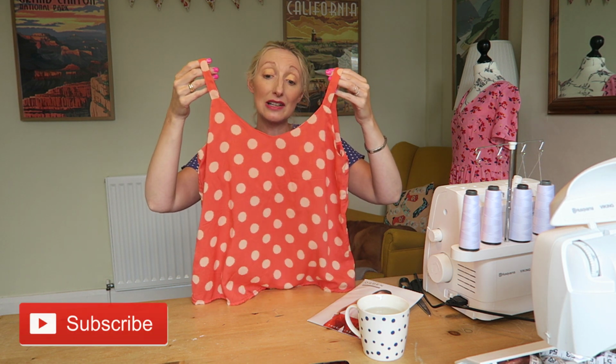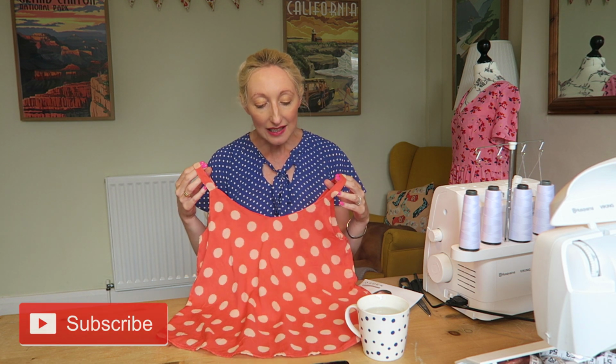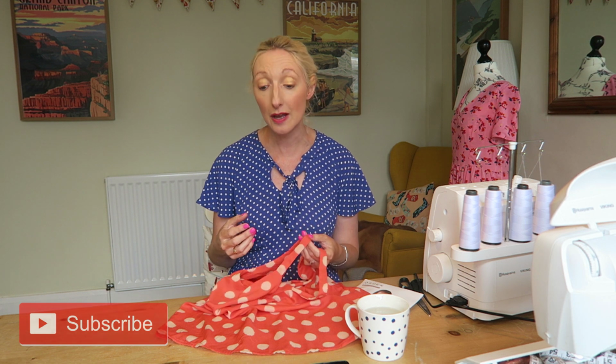Just a little tip, I think it's quite helpful to have a label of some sort on the back, or even a little piece of ribbon that you sew in. I really like how this has got a decent facing on the inside. It's not too short, because some projects tend to have quite a short facing and they just flip out, and you end up either top stitching it or adding in a few hand stitches.